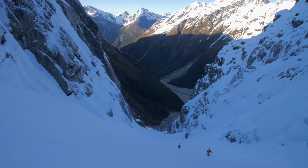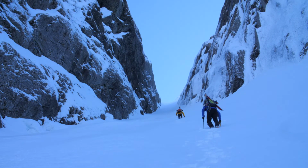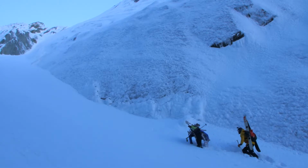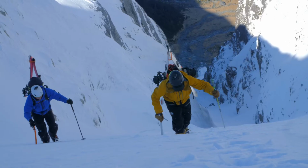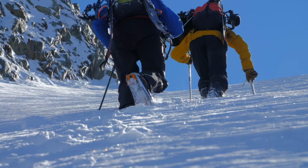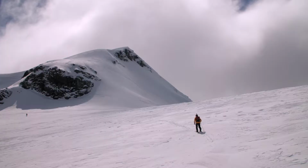You are right in the middle of the danger zone. On either side, you've got these big sheer cliffs that funnel straight down into where you're hiking up. And it's deep snow. We're post-holing, finding these big cracks and opening up holes on the way up. The snow was cold and dry, but it was hard work. We were ploughing a trench for, it felt like, 4 hours. You're basically just climbing a Stairmaster for the day.